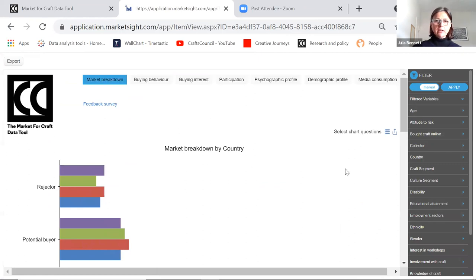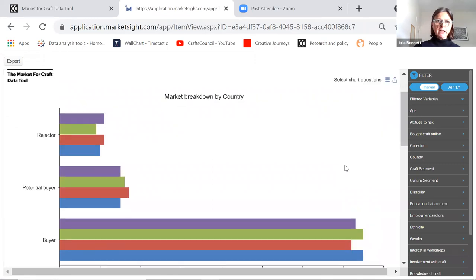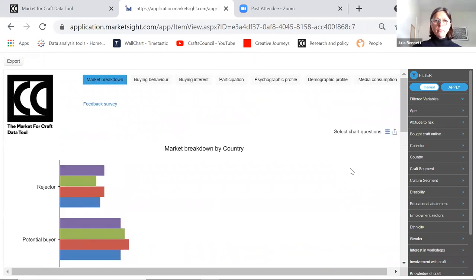So let me just take you through what you're looking at here. And apologies, my screen on the laptop is slightly small. But what we've got across the top here is the key main data areas that we looked at. So buying behavior, for example, psychographic profile of buyers that Patricia also mentioned, the demographic profiles and participation as well.